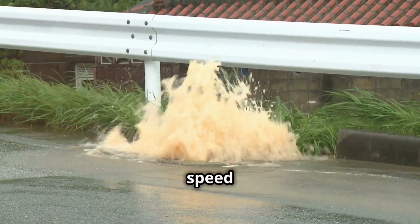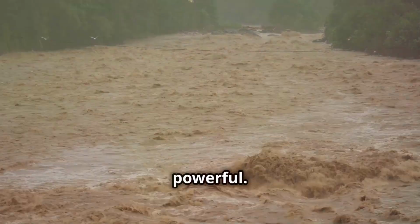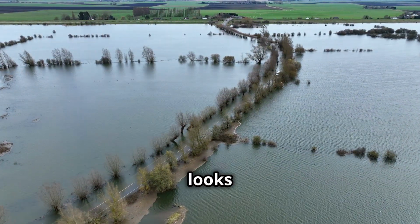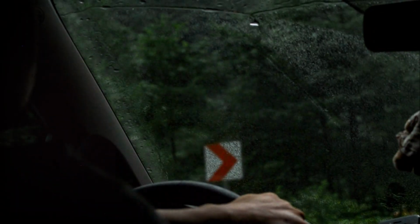Next, consider the speed of the water. Fast-moving water is incredibly powerful. It can easily sweep your vehicle away. Even if the water looks calm on the surface, there could be a strong current underneath.